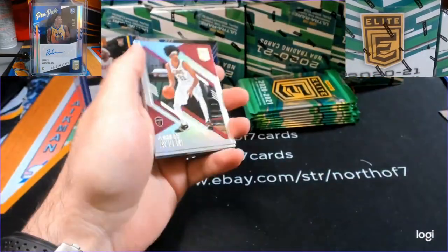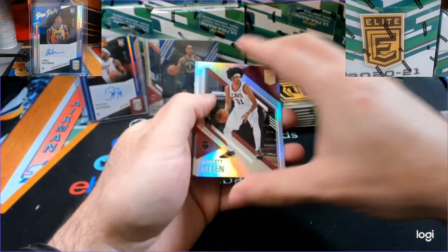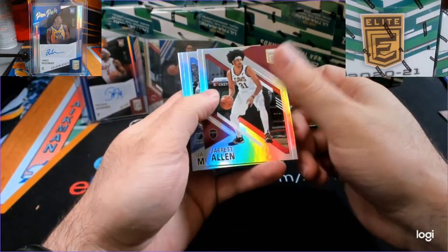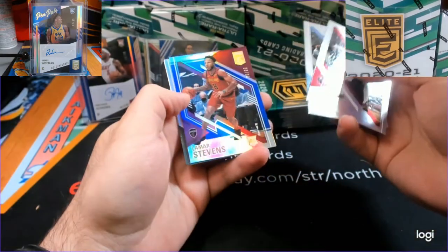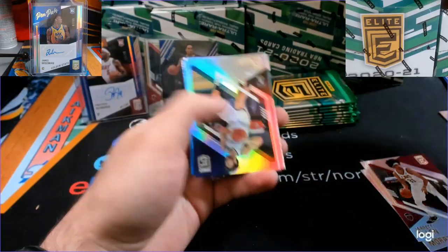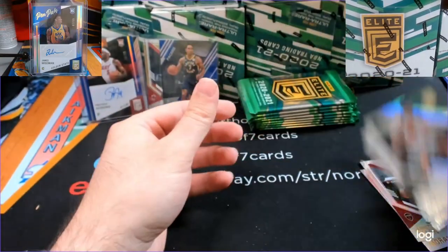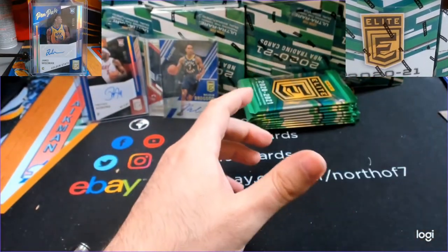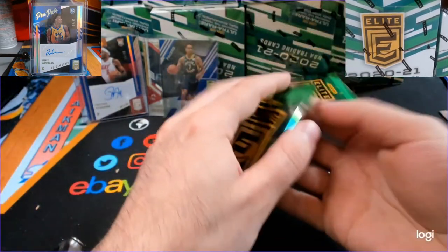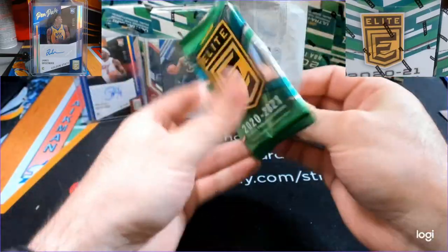I don't know if we have one case on the way or it's already spoken for. I'll ask and I'll let you guys know. Jarrett Allen, Ja Morant, an Isaiah Stevens out of 99 rookie. Harris and Hayward. I have a feeling this could be the last case we're doing of Donruss, but I am not 100% sure.